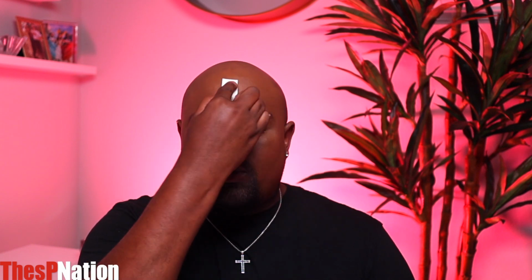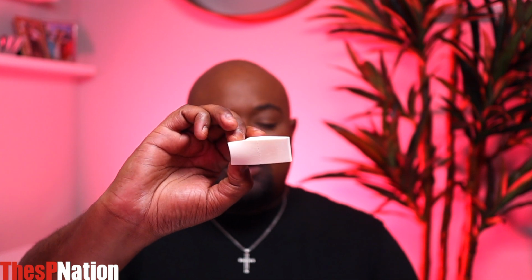Regarding transfer, let's do a little test. So I have here a standard sponge, so I'm just going to press this onto my face and see what happens. So let's just do this, and we're not going to break away from the camera so you guys can see. So with that, here we go. So as you can see, there's little to no transfer. You can see a little, but barely anything.